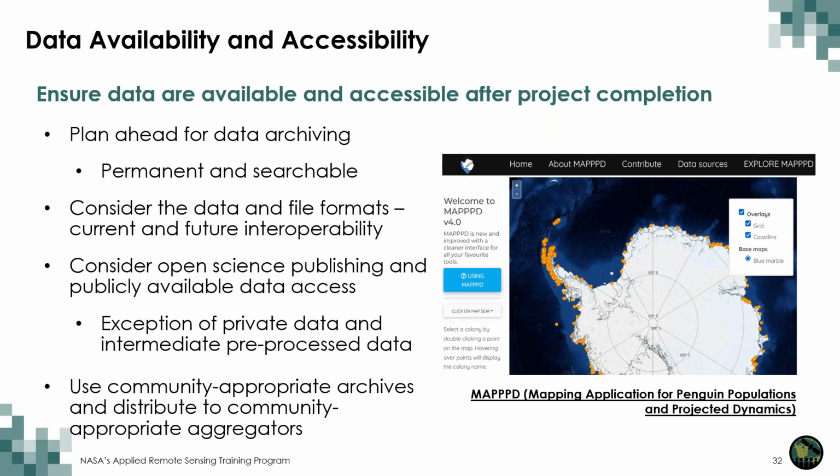So for the data archiving process, it's important to plan ahead and think about what information and data needs to be preserved. So this is typically in the documentation, the metadata, and more. Considering file formats and the best way to apply the data. To enhance the discoverability, adding a DOI.